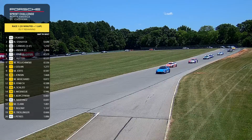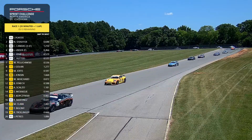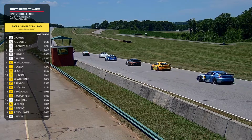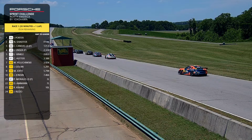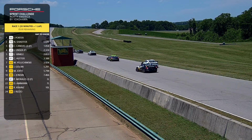I did hear race control. They announced that lights are off, and we are going racing for about 4 minutes remaining. That should translate to about 3 laps, since remember, it is 35 minutes plus 1 lap the way they run these. So we should get some time to see some more action on this one.